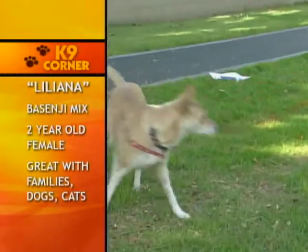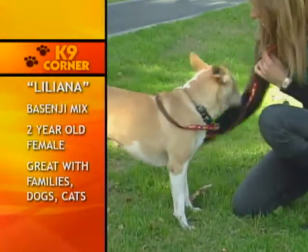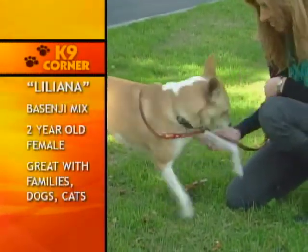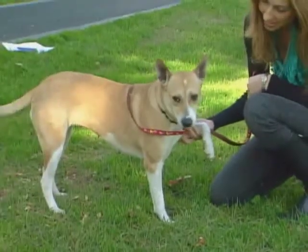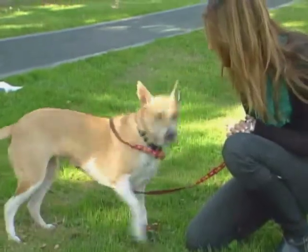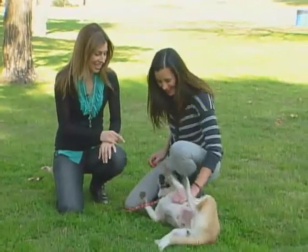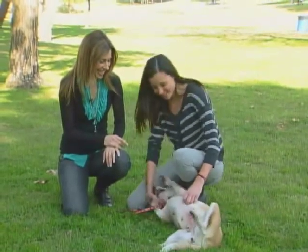Wow. She looks like she could be a Basenji mix. Yeah, that's what I think she is. She doesn't have the curl tail, but she barks like one. Basenjis don't bark that much. Yeah, she has a very wispy bark. Right, so she could be a mix, but really sweet. Oh, just wants attention. Oh, look at that. Loves to play. She loves to get petted.